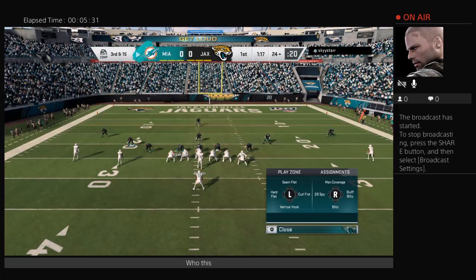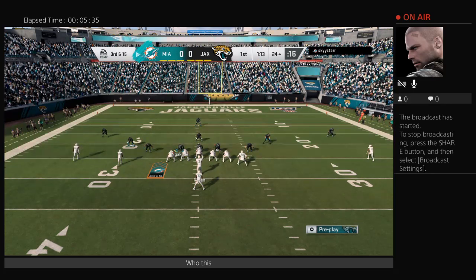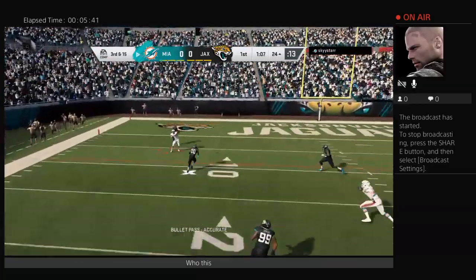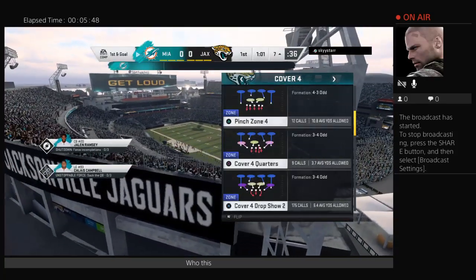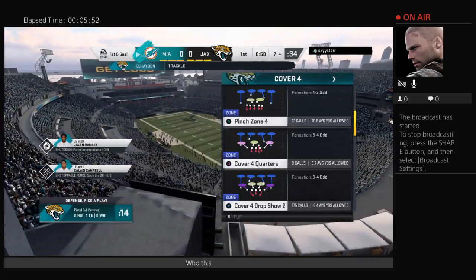The 7th play now of this opening drive. This is 3rd and long, though. Here I come again. From the gun, it's Rosen. And it's caught by Parker. And brought down, but not before they get it inside the 10 to the 7. They're able to convert on 3rd down, and that sets up a 1st and goal.